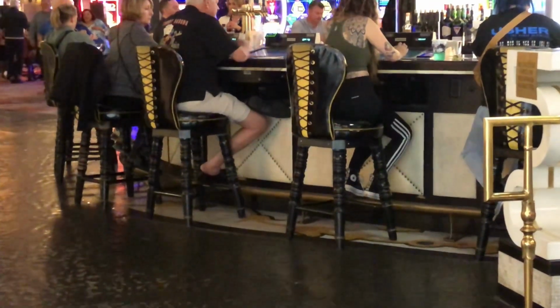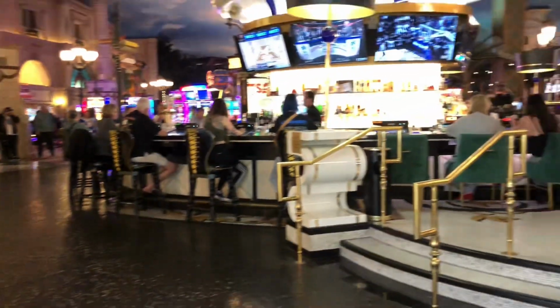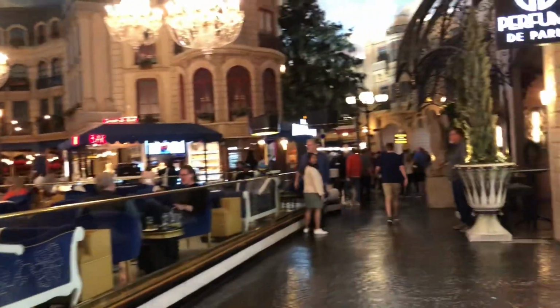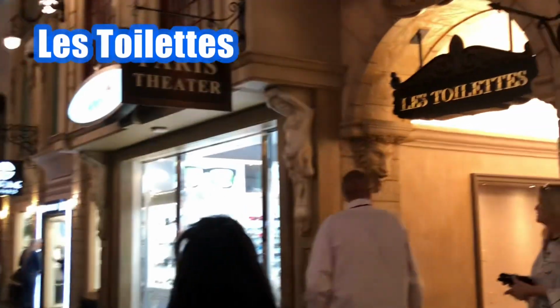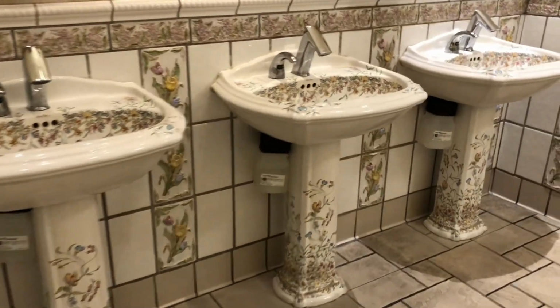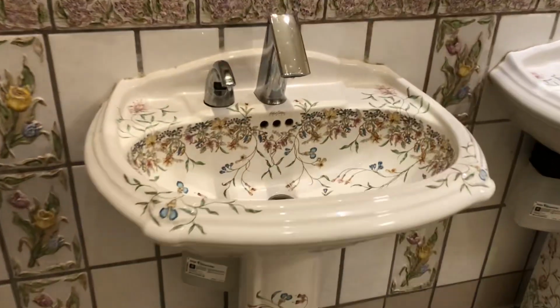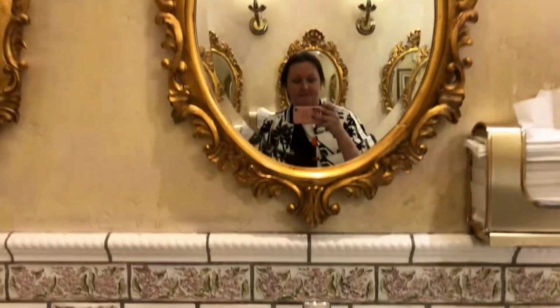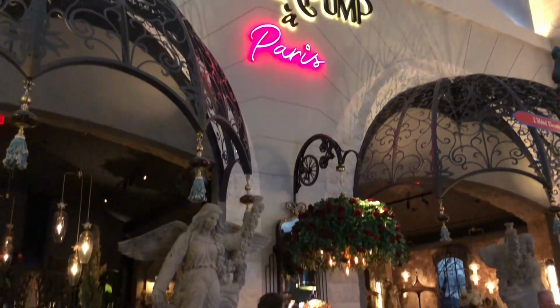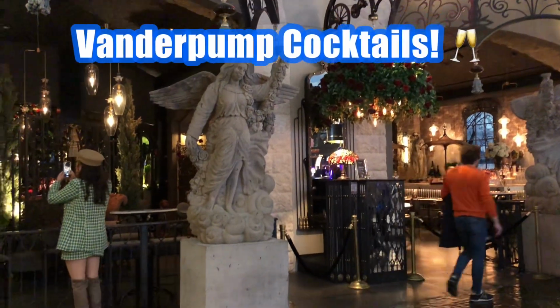I mean, even the floor makes you feel like you're walking through the streets of Paris. They kind of have a cobblestone vibe to them. And wait until you see les toilettes. Yes, I said the bathroom. The bathroom here is so neat. Don't you feel like you're in someone's little garden or within their mansion in Paris, just kind of, you know, washing your hands? Anyways, you guys will all agree with me that Vanderpump is so cool.